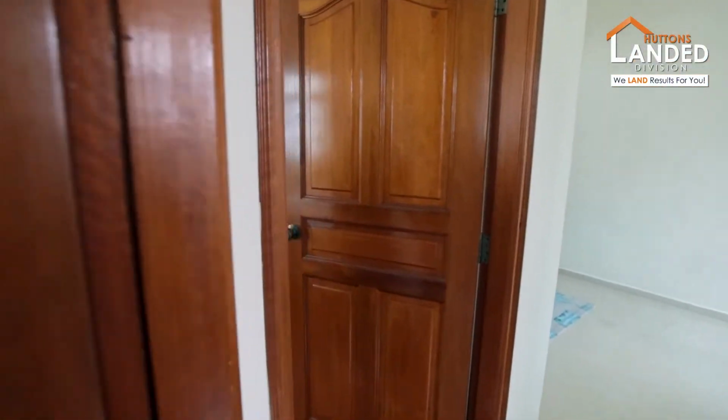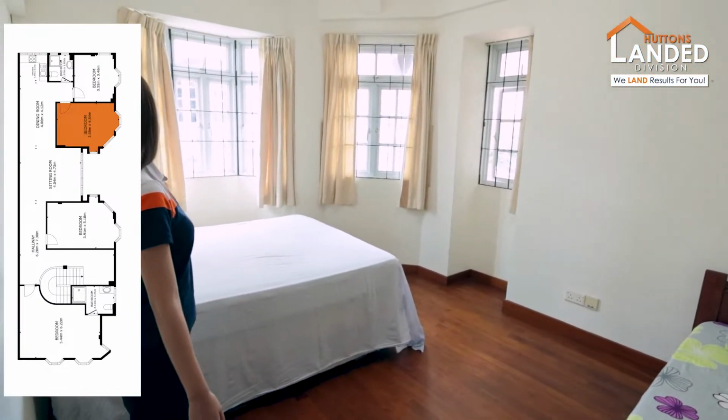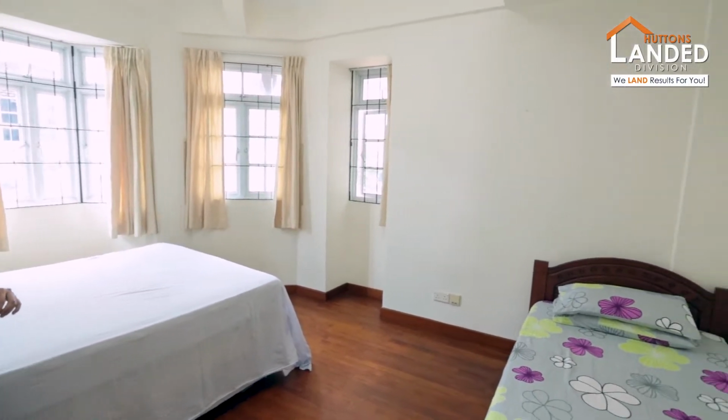Yes, so this is the last bedroom of the house, the 4th bedroom. Look at how big and spacious it is. You can even fit your own king-size bed here. And then there's a lot of natural light flowing in from all the windows over here also.